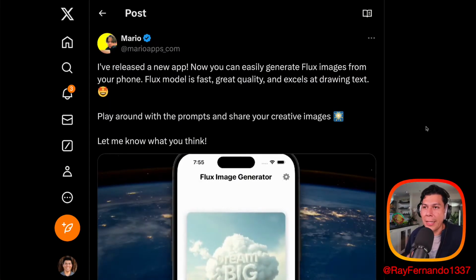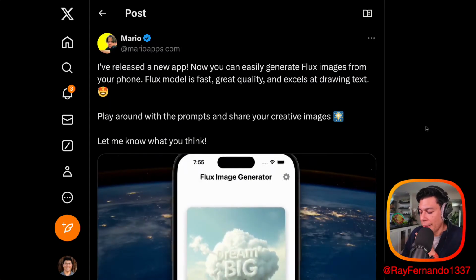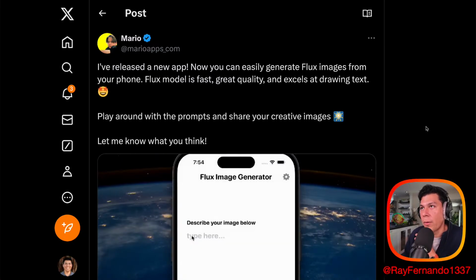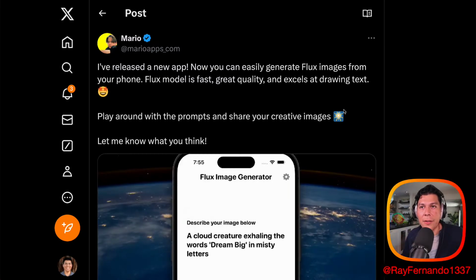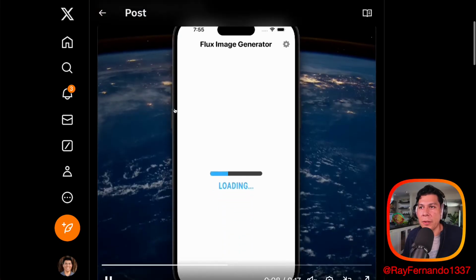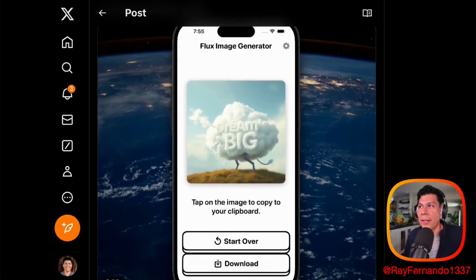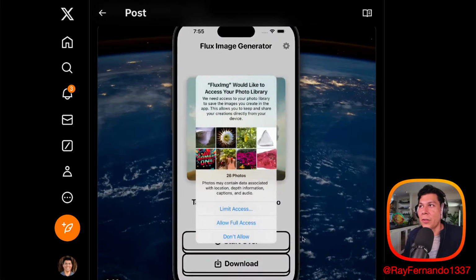So another section that I like to do for my show here is, let me see if I can cue up some music. What's cool is I like to showcase apps that I see online that are really fun. And so Mario is using this new thing where you can actually generate images on your phone using Flux, which is the new image provider there. And that image provider is super awesome.